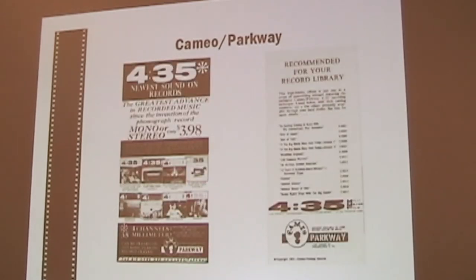They had a smaller advertising budget, but they definitely pushed the idea that it was on 35 millimeter film. Their whole hook was that they were pricing at a non-deluxe price. Everybody else was priced at $5.98. Cameo Parkway was putting out gatefold stereo spectacular albums at $3.98.